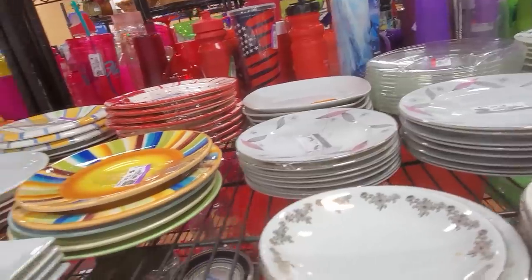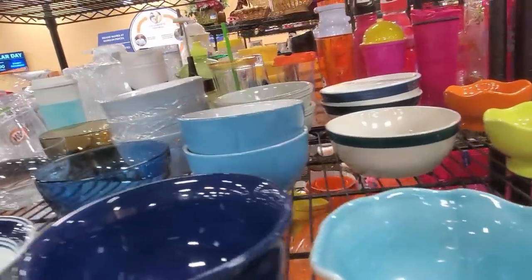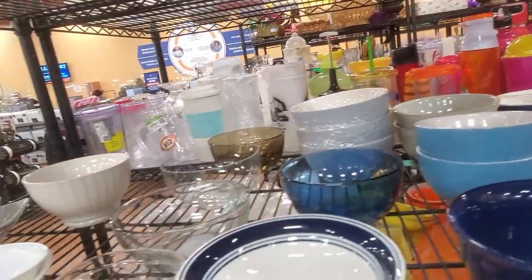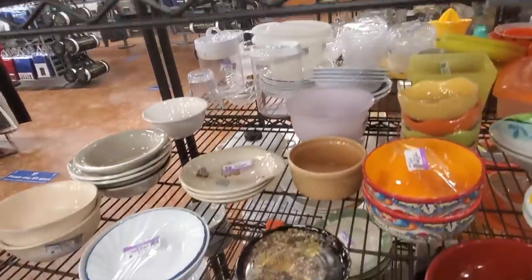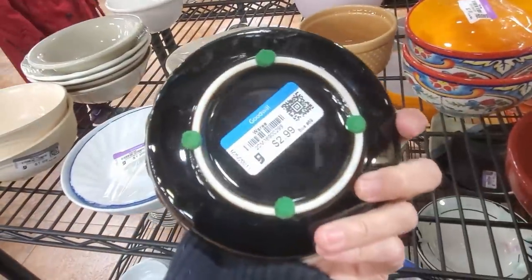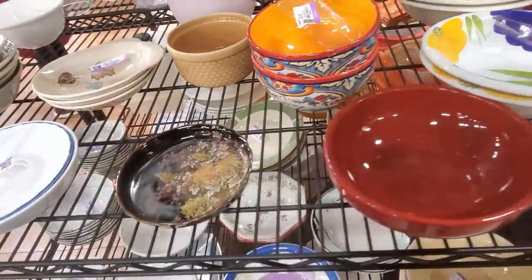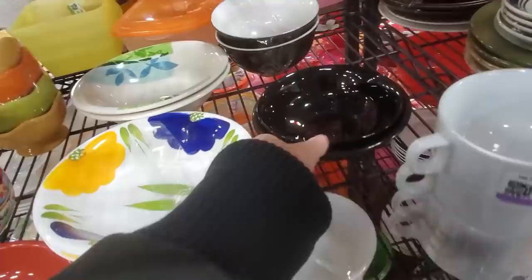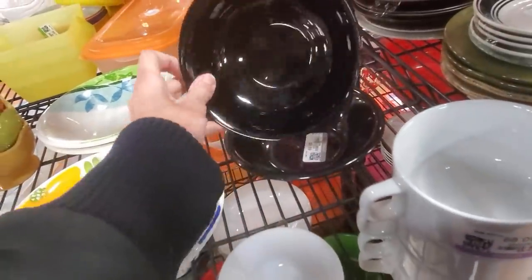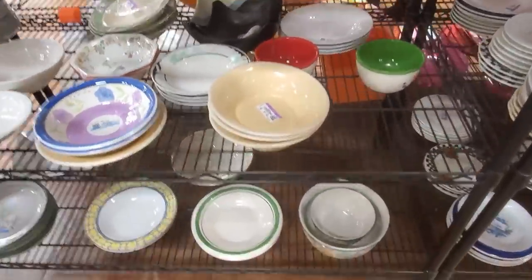I was scanning, hoping there would be some more of them. It's always good to find more. But generally, you will find things in threes at a thrift store because people break one and then they don't want the set anymore because they're OCD. And instead of going and finding a replacement piece, they justify donating and getting something else. I thought these were glass at first. They're not. They're just ceramic bowls.